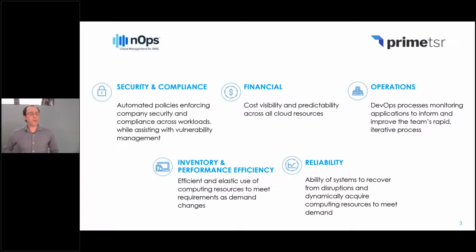One of the big things that we wanted to summarize on this is those 5 pillars of the well-architected review are the key to getting control over your cloud environment. They help you get a deeper understanding of how you're using the cloud and how you might be able to grow as you move forward.